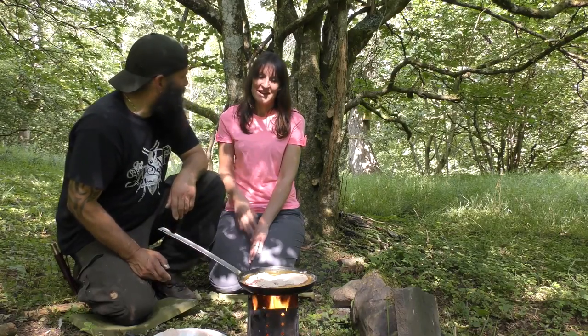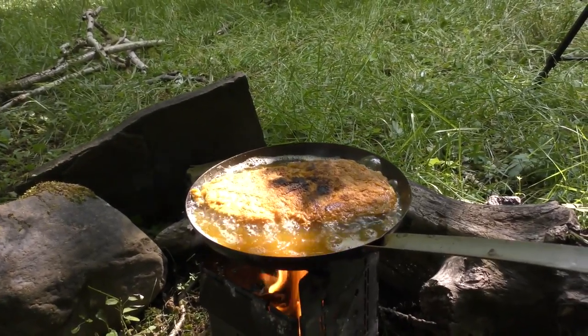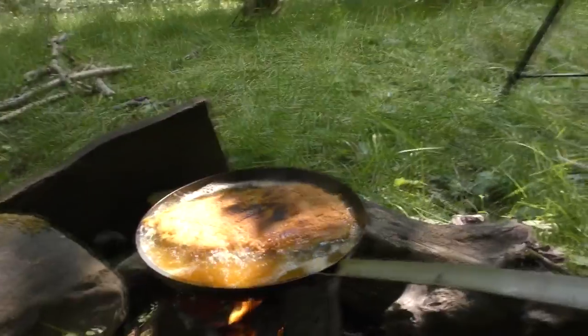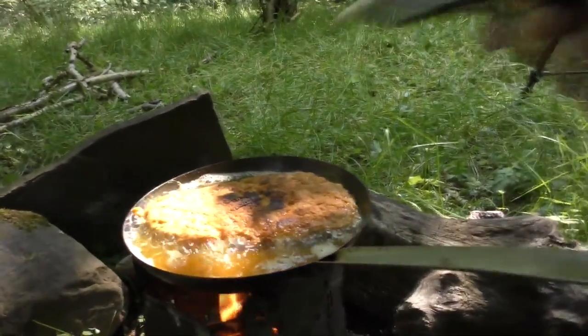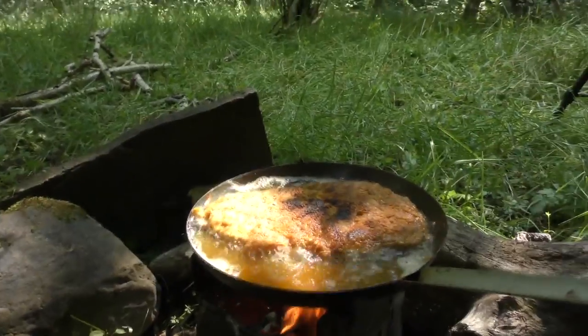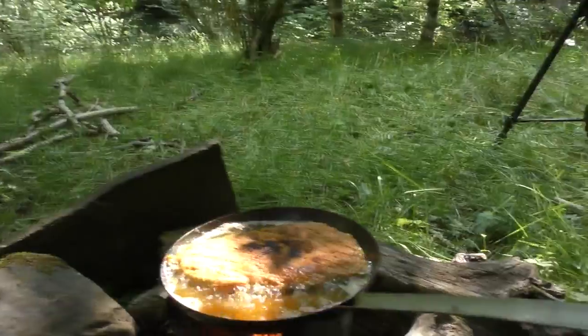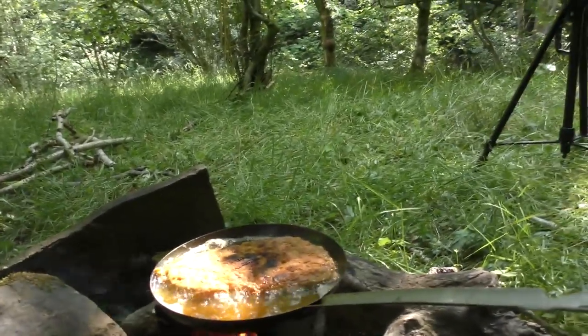That's smelling good already, yeah. Isn't it? That is smelling good. There we go. As you can see, that's sizzling away and cooking nicely. You can see it's starting to crisp up on the outside there. And it shouldn't take long. It shouldn't take more than a few minutes, really, to cook. We like our steak fairly rare anyway, so that shouldn't take long to cook.